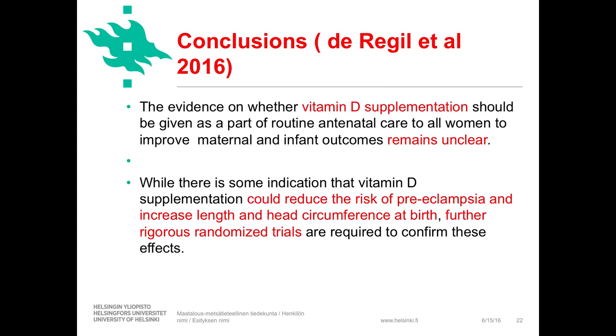And while there is some indication that supplementation may have some effects on the outcomes, we need more randomized trials to show that this is true.